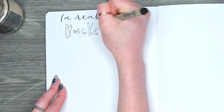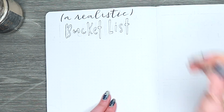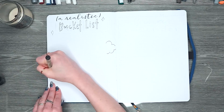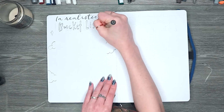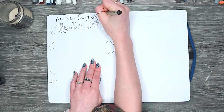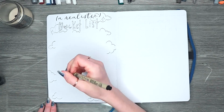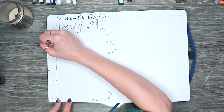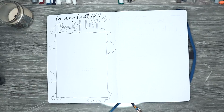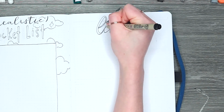Now we're just doing a realistic bucket list, which I feel like I shouldn't have called a bucket list because it's really a fancy to-do list. I don't really know how else to describe it. I'm not a very good bucket lister because I'm one of those people that if I know I want to do something, it's very hard to get me to stop in that moment. So bucket lists don't make much sense to me. I should have just named this a really important to-do list.